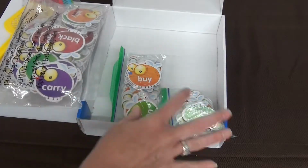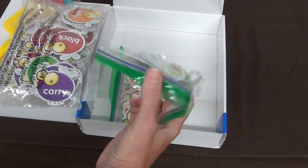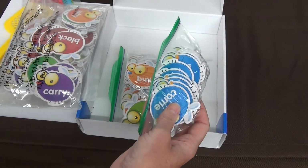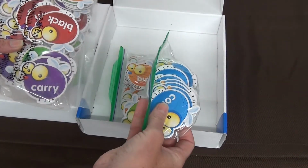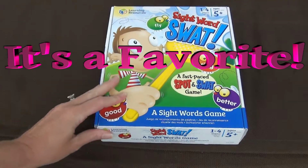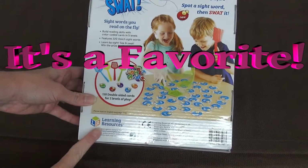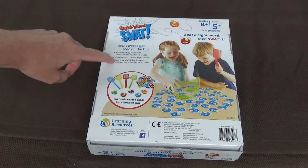And so it tells you how to set it up, and you usually are going to put out 15 to 24 flies for the level that you're playing. And so for beginners, you might want to use less cards, and then you can also create more difficulty by adding in maybe some of the easier cards and some of the harder cards that would be in their level. This is another really fun game, and one I would definitely want as part of our homeschool game set. And this is Sight Word Swat, and it includes 220 of the Dolch sight words.